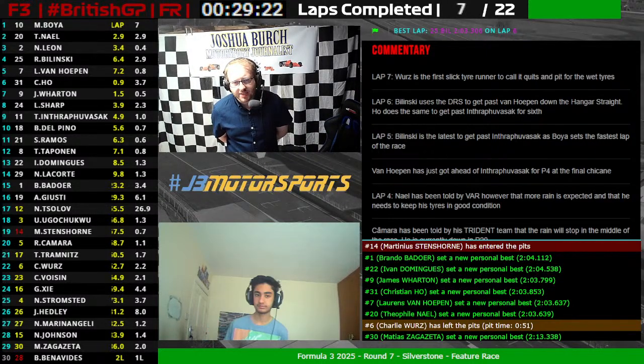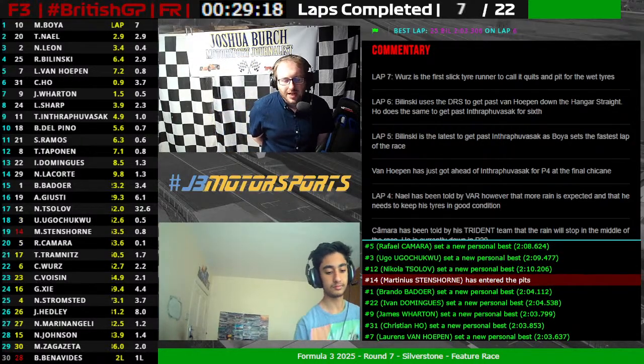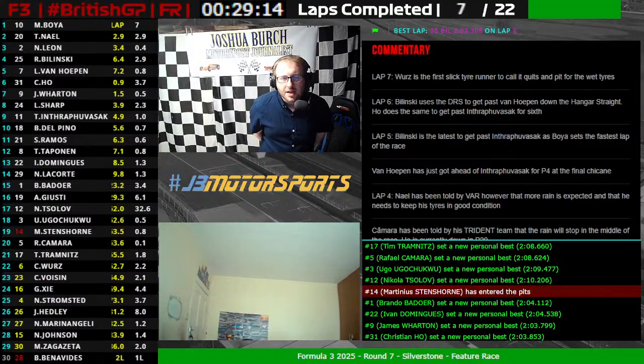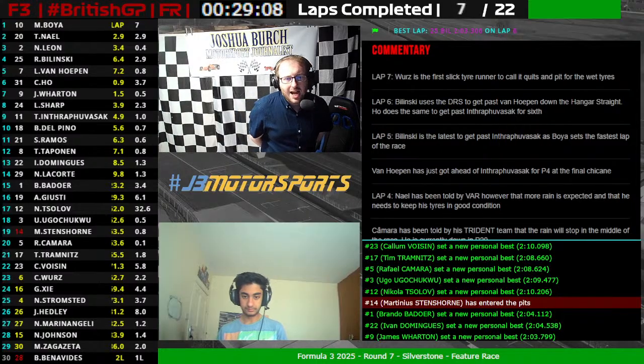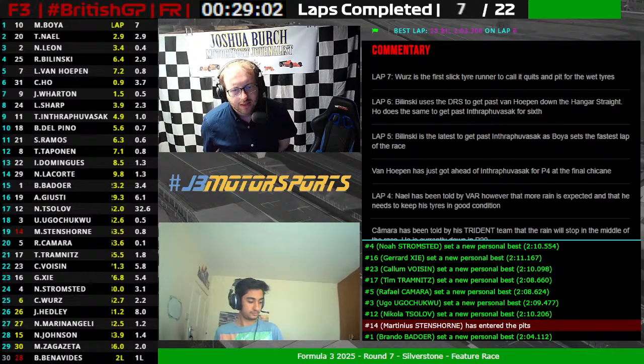Again, they can use these Formula 3 cars. The brand new aerodynamics of them, they're so easy to move around. As Stenshaw has come into the pit lane, Leon has the tow down the national pit straight towards Copse Corner. Will he go to the inside line? He is going to think about it, lunges through an overtake, but TFL now has defended it.